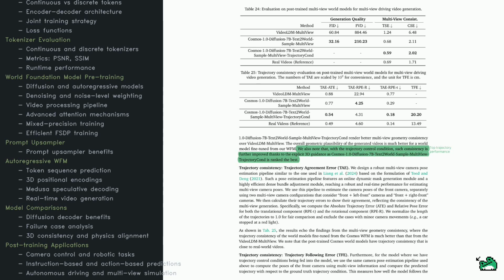Here, the paper examines geometry and trajectory consistency for multi-view generation, comparing Video LDM multiview and Cosmos 1.0. They track metrics like trajectory error, how well the generated paths match real-world camera recordings.